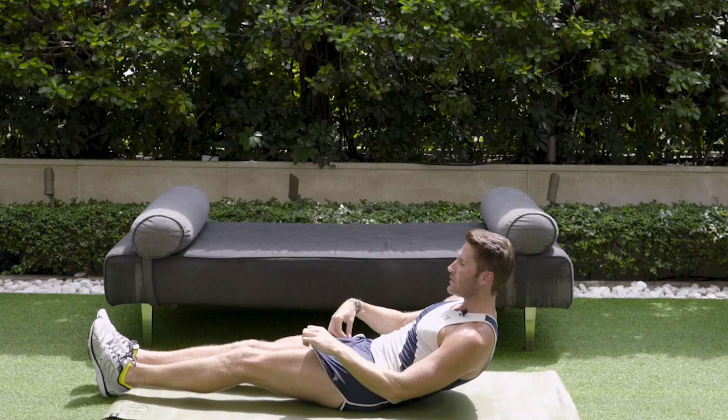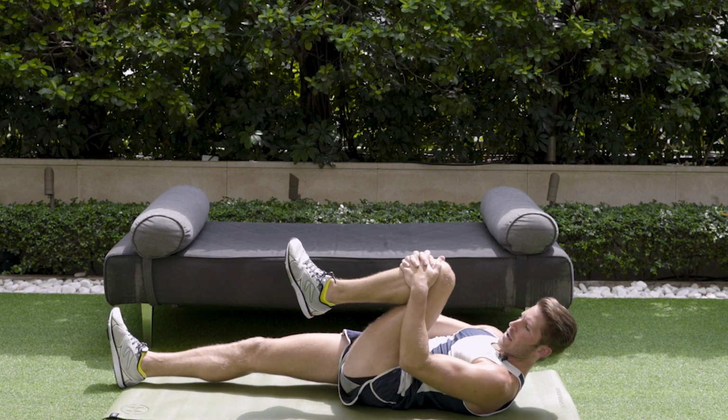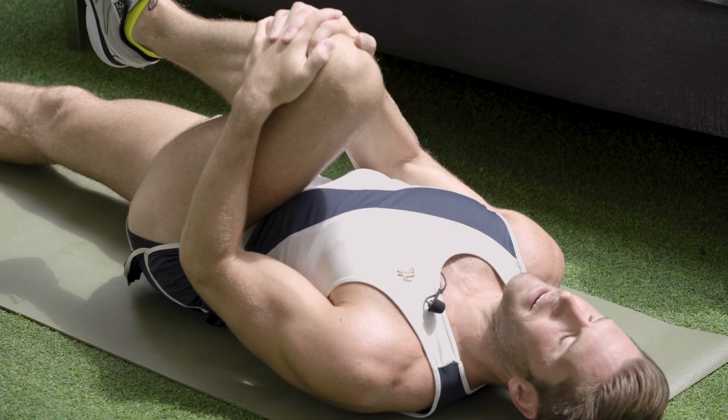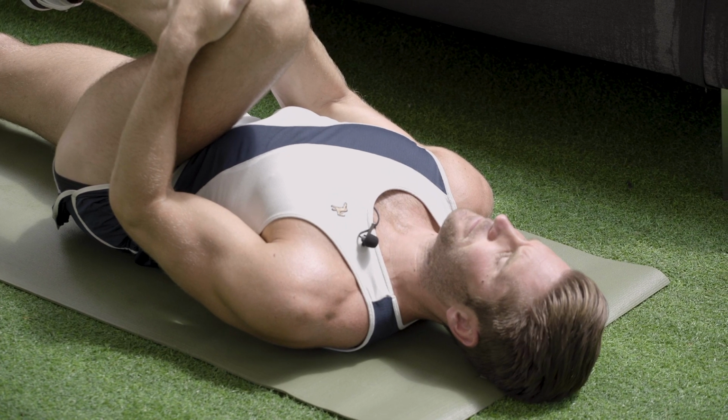Okay, now we'll take the left leg, same thing. Grip your hands over the knee and pull tight towards your chest. Back flat, face up for 20 seconds.